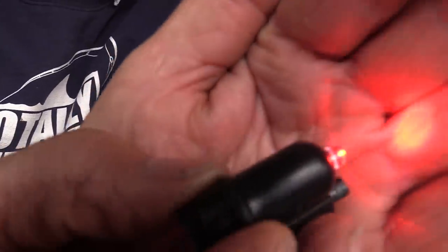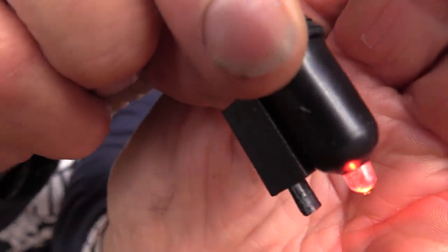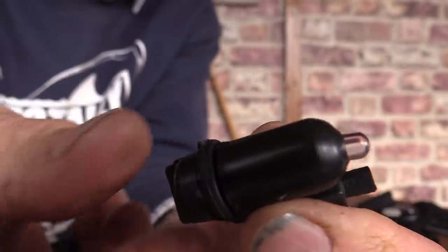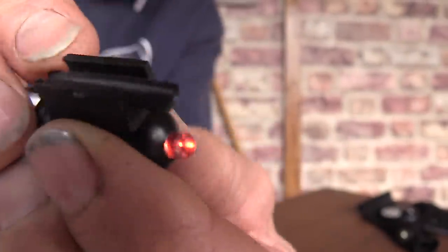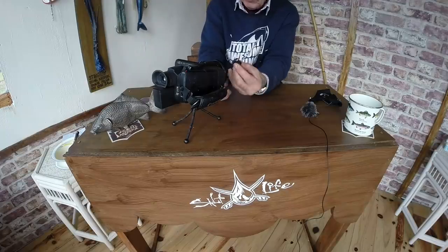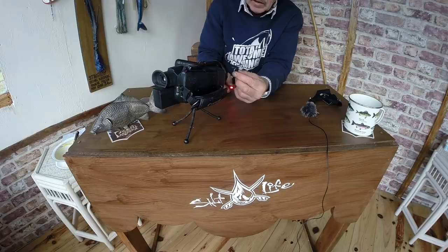Now look, against my hand, a red light, so it's going to be that way up. Now there's a sort of green one in there as well. And then obviously when you want to save the battery, you just undo a couple of turns, not even a, look, it's either on, right there, or you just unscrew it and it comes off half a turn, something like that.